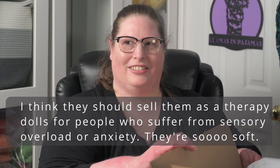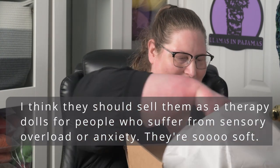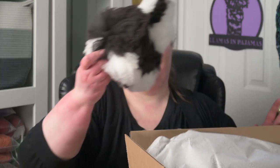Oh my gosh. And whenever the camera was off, because we were redoing a few things, he said, why are these not sold to people for, what did you say, a sensory toy? Because of the smell and the feel of them. The tactile-ness of them and the smell. Because even he couldn't resist cuddling it. When he picked it up, he was like, oh.